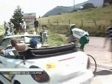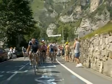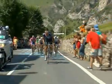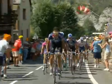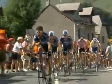Poor old Jens Voigt dropping back here. He's hung on well, but he crashed on the descent of the Soulor, and he has now dropped off the back. He's going to have a cool cruise up the last 12 kilometres. So we're on the base of the climb now as George Hincapie is leading the riders to their final destiny today at the finish line in La Mongie.